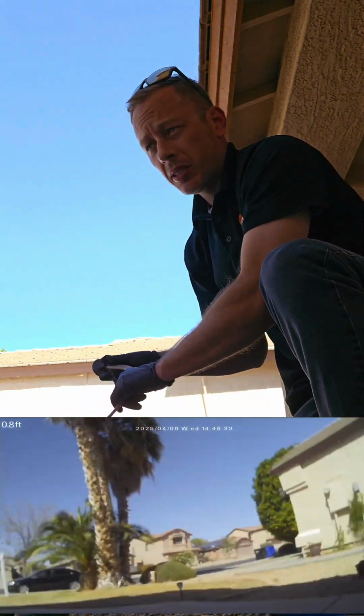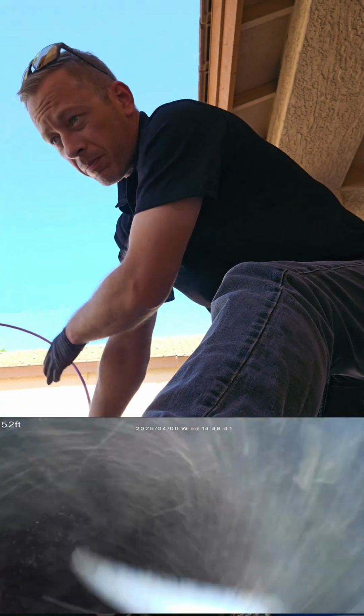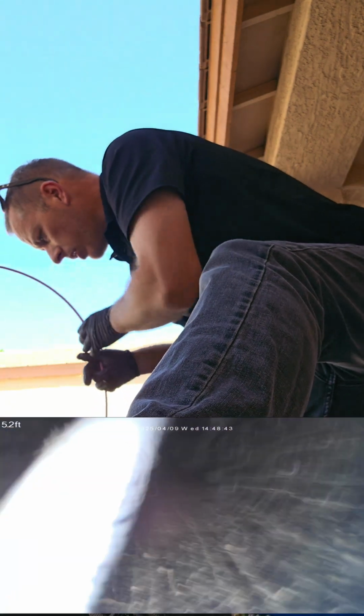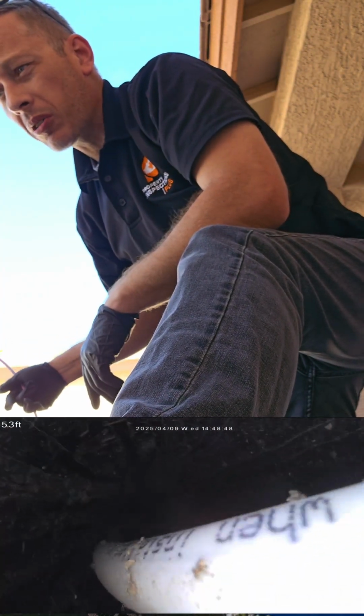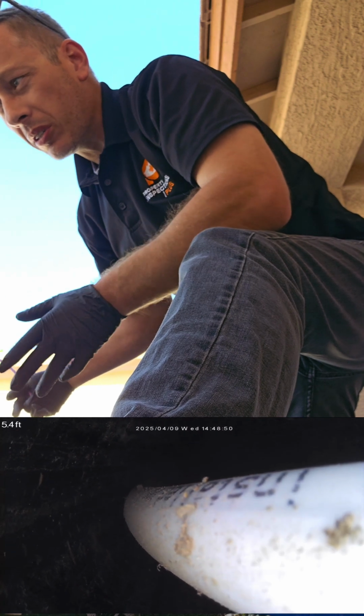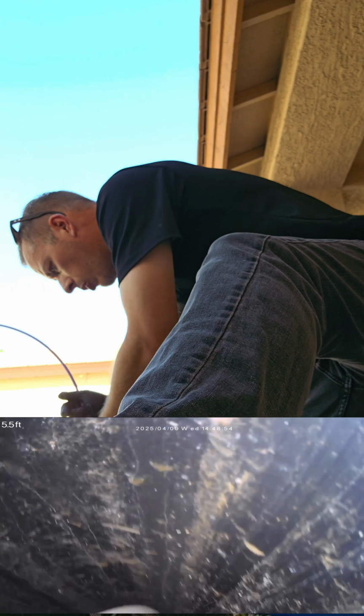Sewer camera inspection at 2229 East Pinto Street in Gilbert. We have two plumbing cleanouts here at the front of the house. Both ABS pipes. We're going to go in the one to the east first, where they do have a drain from the water softener coming out of the garage down into the cleanout, which is going to limit anybody's ability to get down into the cleanout to do any type of work.